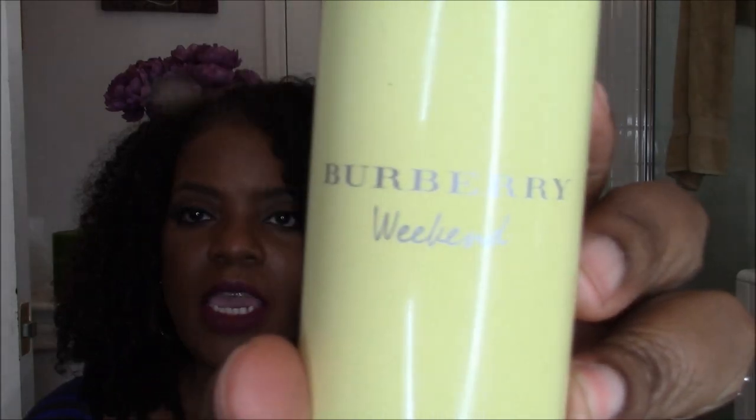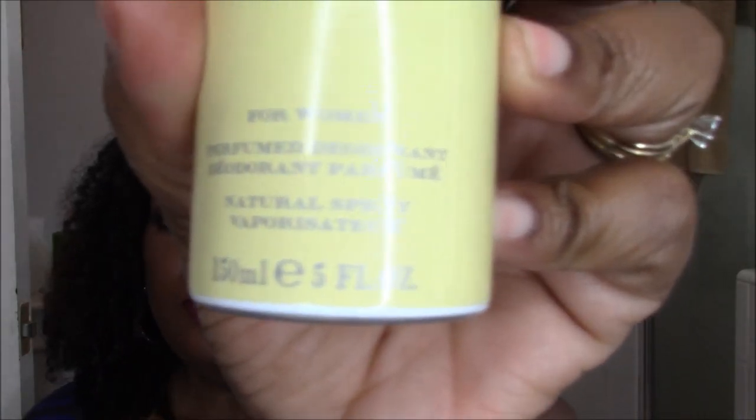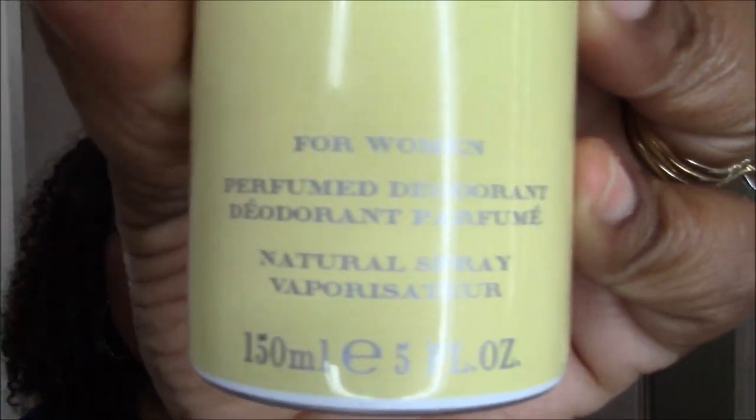Another deodorant is Burberry Weekend. Now, I found this at TJ Maxx. And, y'all, I was thinking I was buying a perfume. It was like $9.99, I think. And I was like, oh, a Burberry perfume for $9.99? Oh, let me get this. I opened the box up and saw that it's a perfume deodorant for women. And I was like, oh, well, what the hell? That's what I get for thinking it's a perfume.